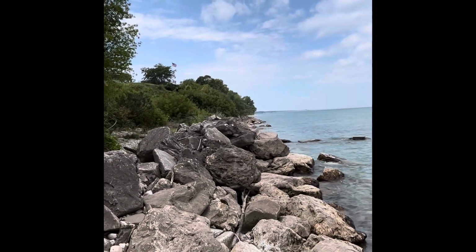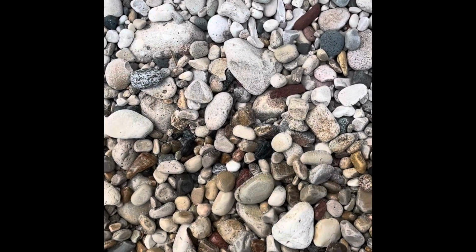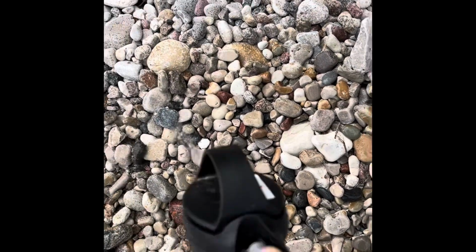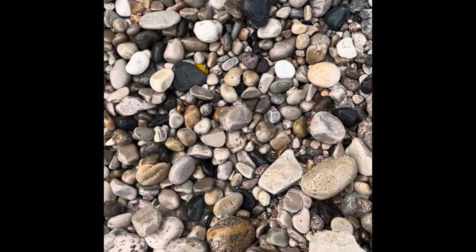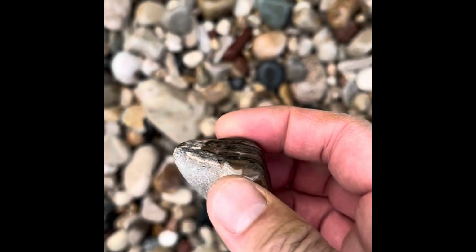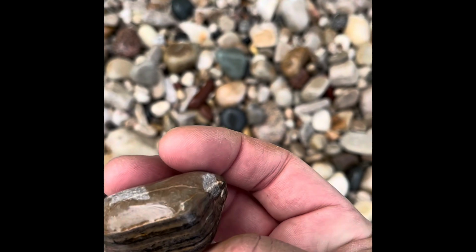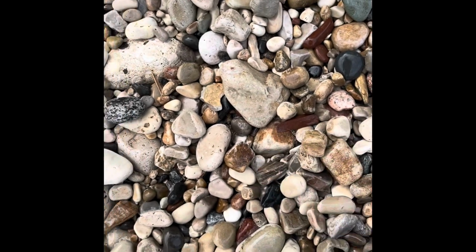Okay, let's keep going. Found a really good spot to use the water bottle here. So I'm just gonna spray it down and see if anything hops out at me. Maybe something right here. Cool little banded piece. Not sure exactly what that is. Might just be some sandstone or something. Pretty cool though. Cool bands.